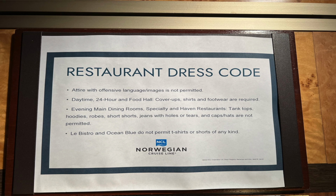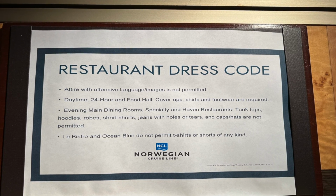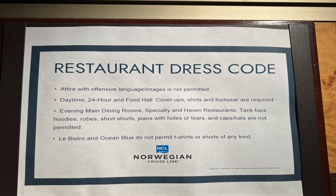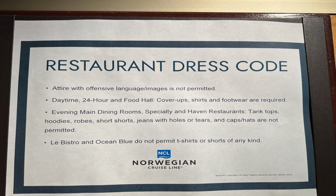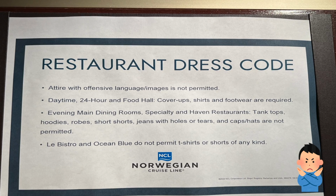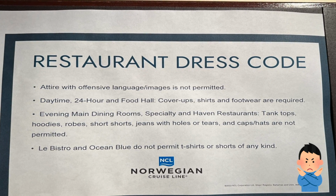Also about the dining, let's talk about the dress code. They had this sign posted at the restaurants. Attire with offensive language and images is not permitted. In the daytime, they do require cover-ups, shirts, and footwear. And in the evening main dining rooms and specialty restaurants, they prohibit tank tops, hoodies, robes, short shorts, jeans with holes or tears, caps, and hats.